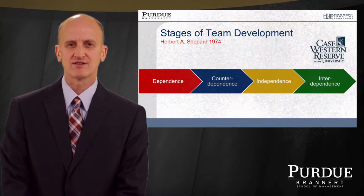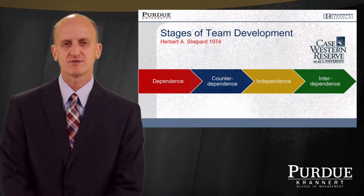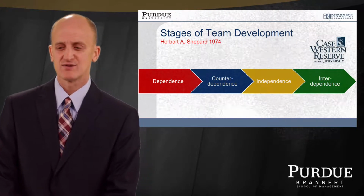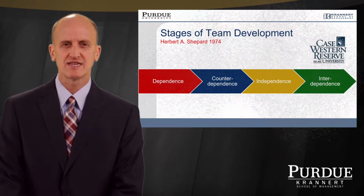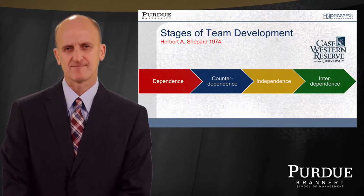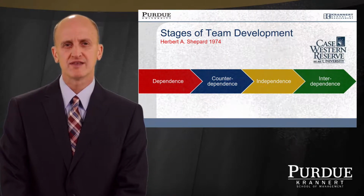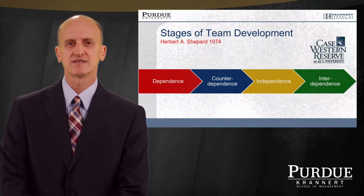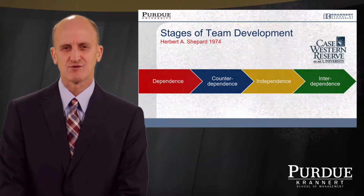This is what is called the stages of team development from Professor Herbert Shepard at Case Western Reserve University. This came from the 1970s and has withstood the test of time. Professor Shepard said that every team goes through a series of stages. Some are short-lived and some are more long-term, but that if you as a team leader understand these stages, you can help to facilitate team performance. Let me briefly walk through each of these stages for you.